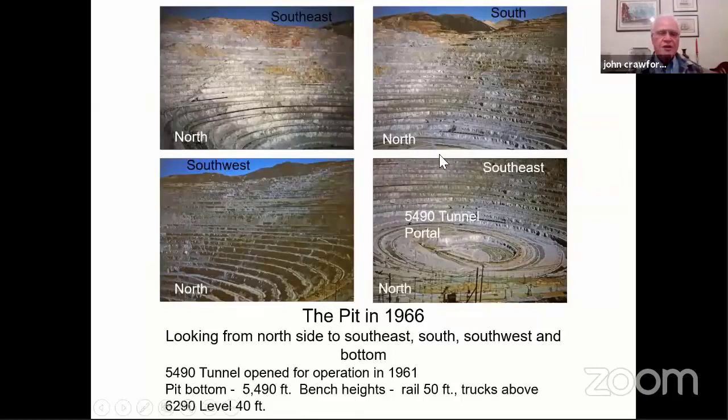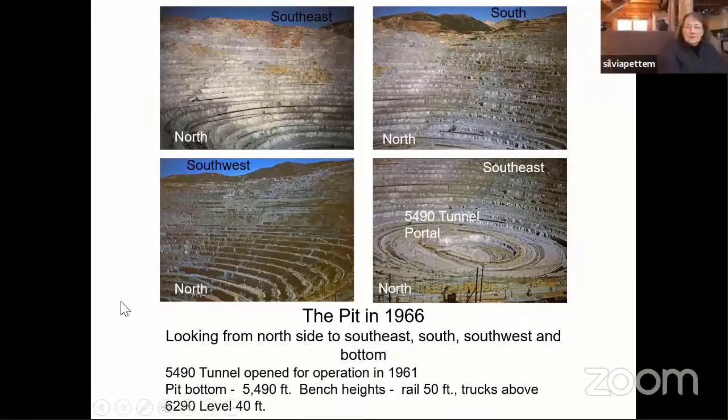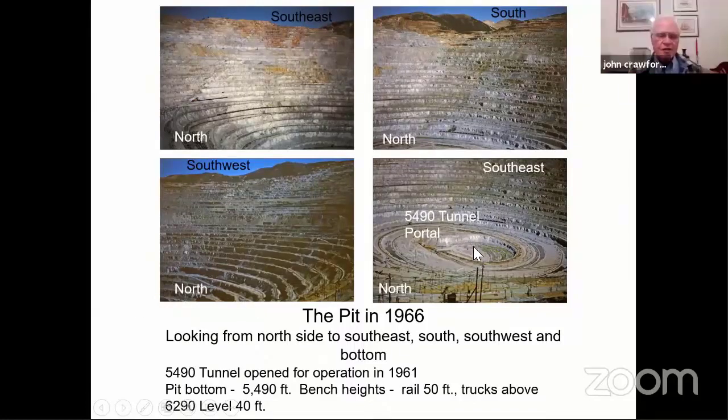This is 1966. And these are some pictures taken looking at different parts of the pit from the north side visitors area in about the month of October. This is the bottom of the pit at that time. It was down to 5490.